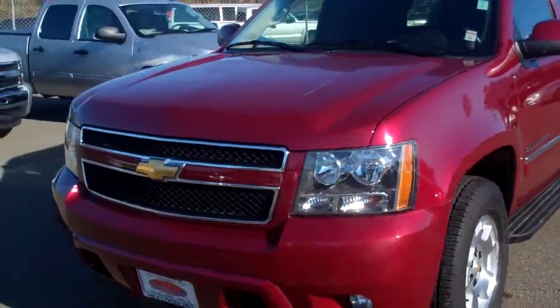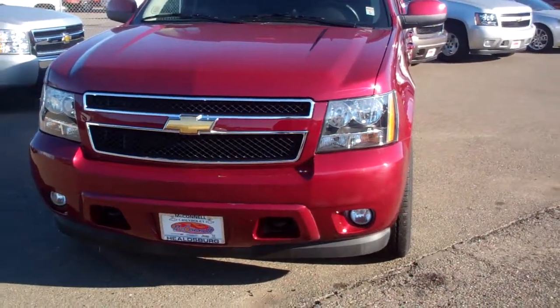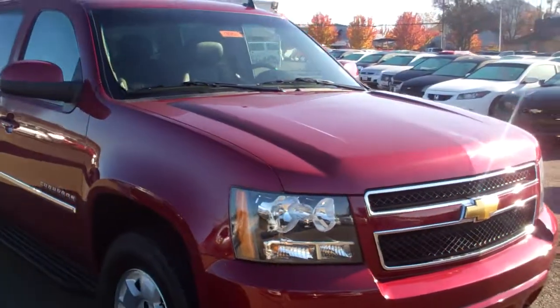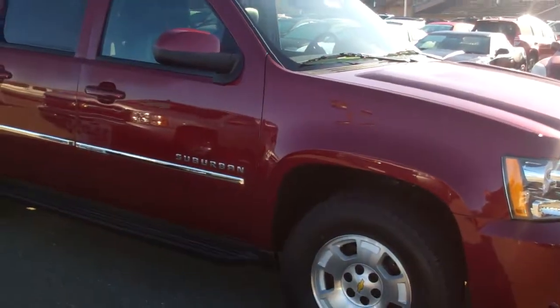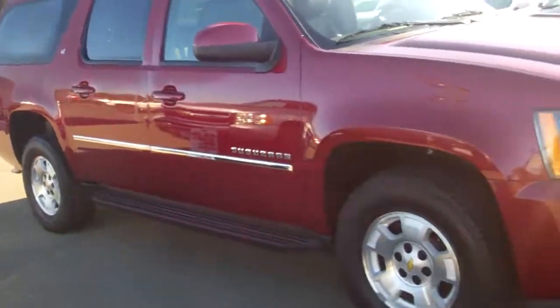How's that grab you? So you've got a 5-year, 100,000-mile powertrain warranty. You have the remnants of the 3 and 36. That means everything is covered, bumper to bumper. You've got OnStar for 3 months. What are you waiting for? $37,988? Jump in your car and come up here to Healdsburg and take a look at it, or call me.